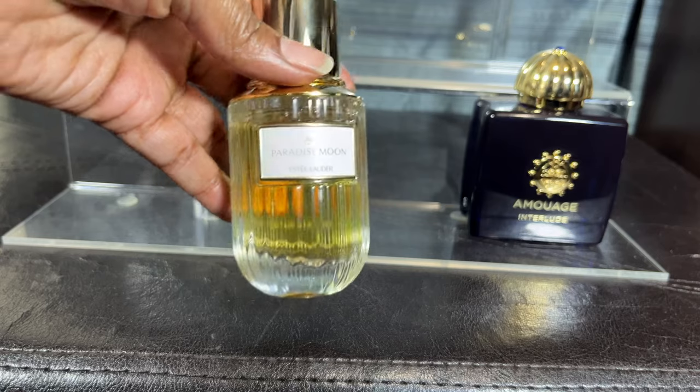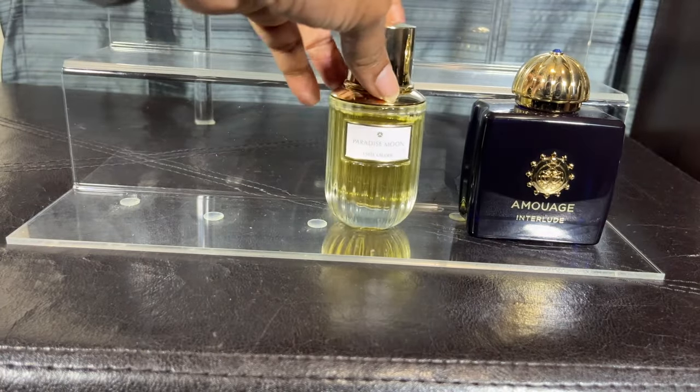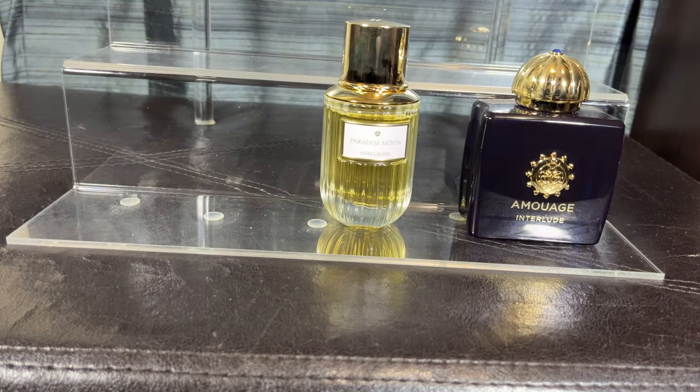This one here is another leather scent. It is Paradise Moon. With Paradise Moon by Estee Lauder, you're going to get leather, ladamin, and osmanthus. This is a floral based leather, like a leather jacket scent. The ladamin in here is not very strong. It's kind of to soften the leather. Maybe make that leather a little more smooth and creamy, but it's a leather jacket leather, not a new car leather, but the leather jacket.